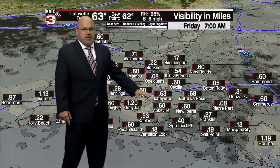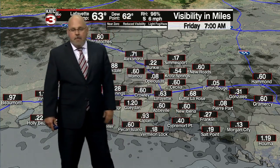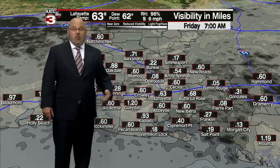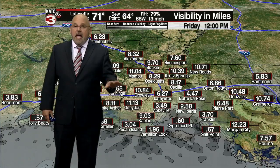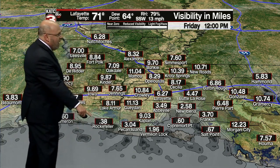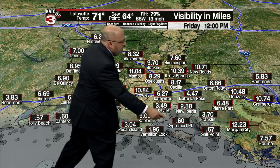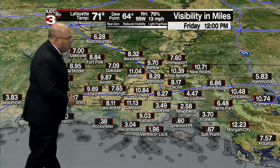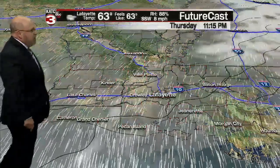So we will see some fog. It will be thickest down by the coast, and right now the model is favoring primarily Iberia and St. Mary parishes, and we're going to do it all over again over the next several nights as we go throughout the weekend and maybe into early next week. And notice the fog situation at noon tomorrow clears up inland, but low visibility stays near the coast, Sabine Pass, Salt Point, and by Cameron, maybe a half mile or less all the way back through Holly Beach as well.